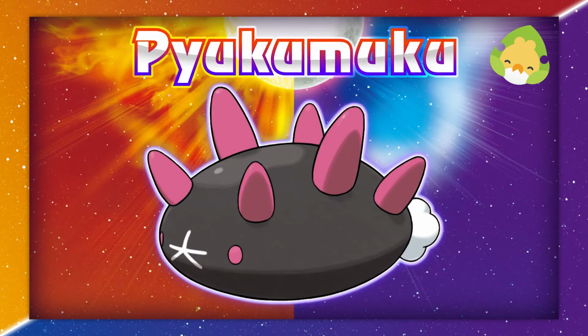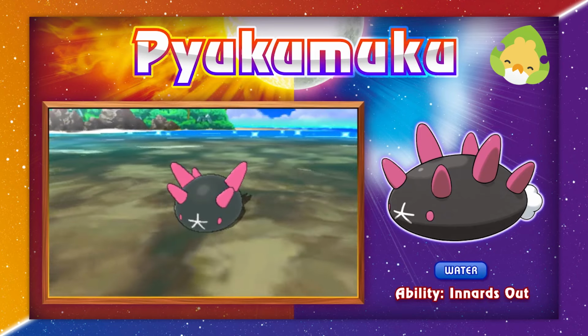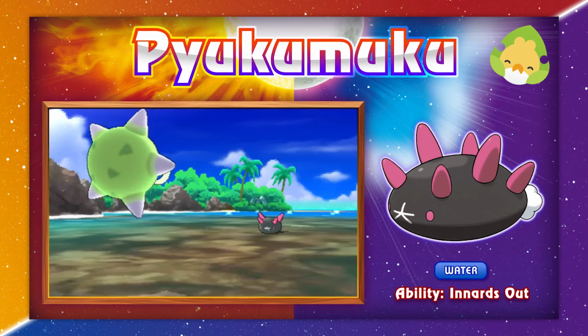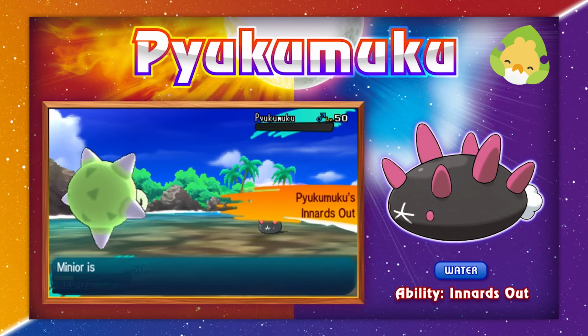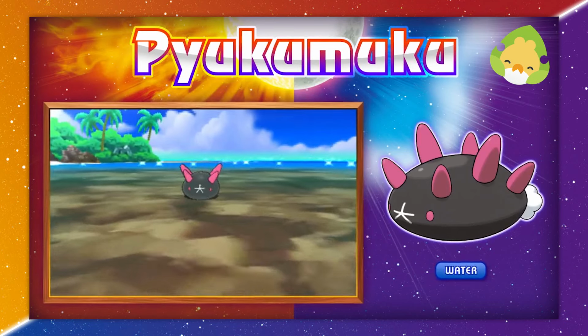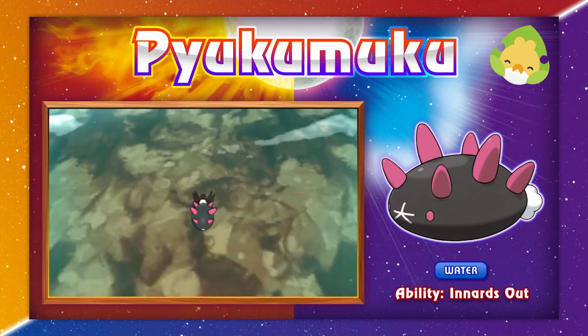So design-wise, I think Pokemon totally hit the mark here. It definitely looks like a sea cucumber. And its lore is kind of cute too, that Alolans like to throw them back into the ocean, and it's kind of like a part-time job because they clog up all the beaches and stuff. So I think there's a lot of cute little things about this Pokemon besides the innuendo, and I think that there's a lot to love here.